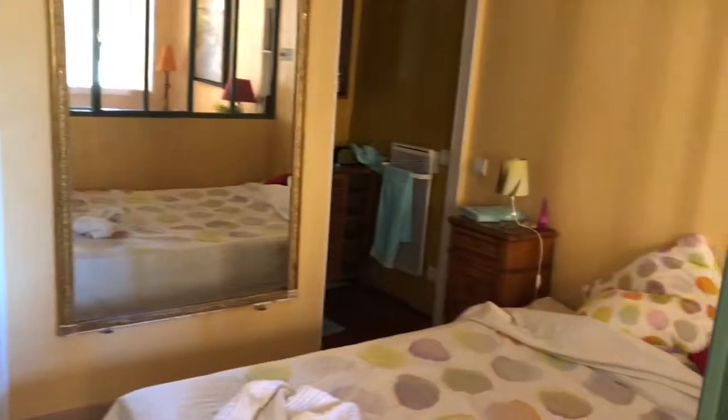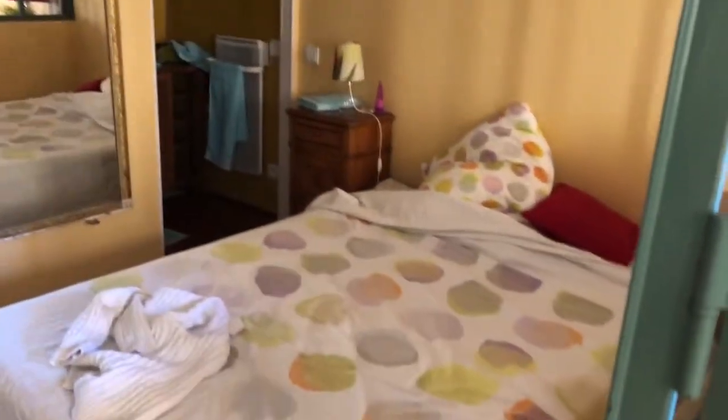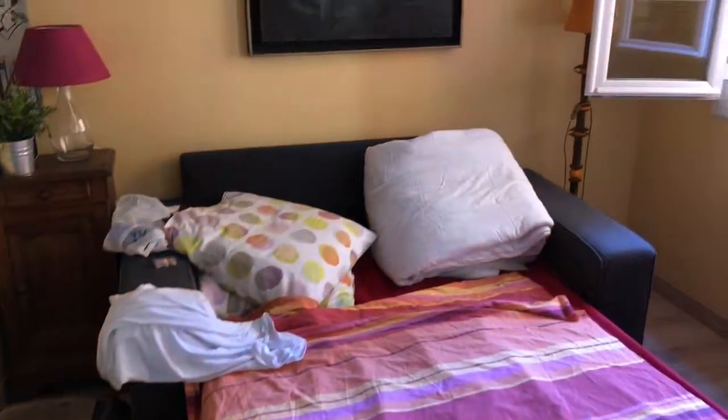Okay, and we're back from walking around Nice. Just thought I'd show you what the apartment looked like. Little toilet, showers around the corner there. Bed with horrible pillows and no covers. So we're also using the couch because the beds are so little.